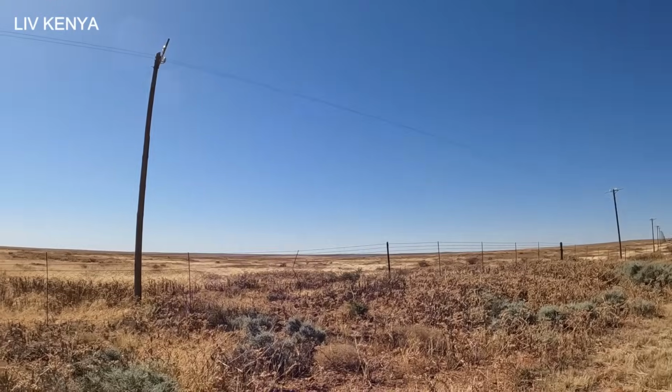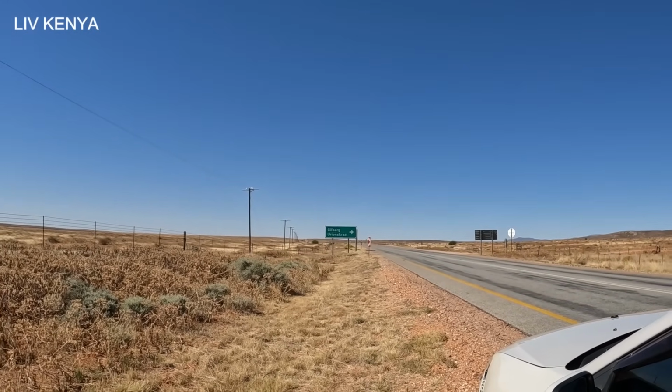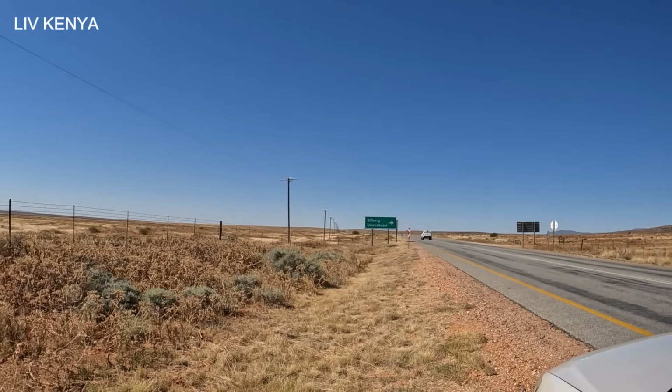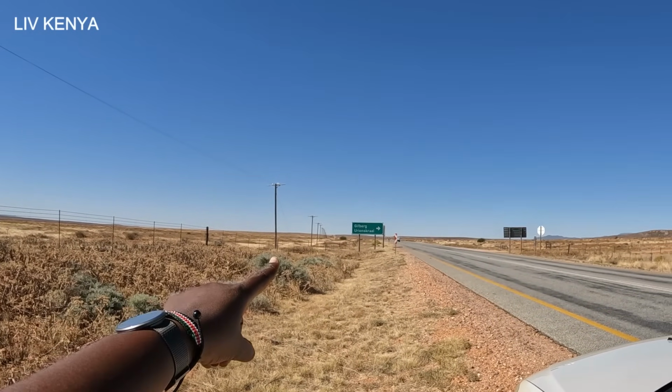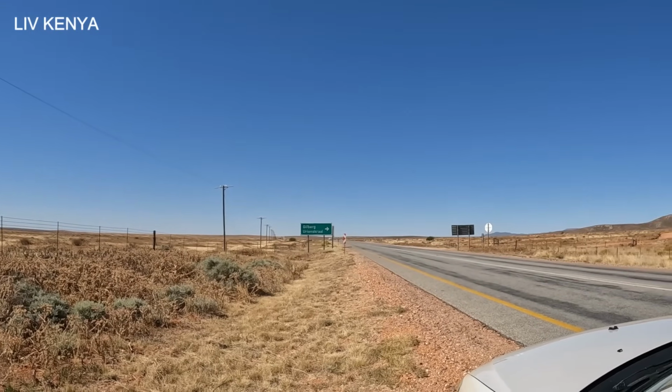So I think we are getting into the desert. Yeah, we are getting into the desert. You'll realize that behind me and beyond is a bit flat. It's sort of a plateau with very thorny plantations and vegetation, and expect that it will get worse than this.